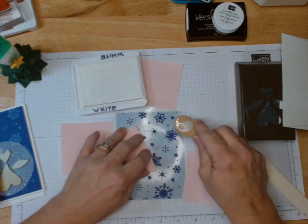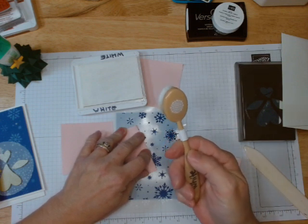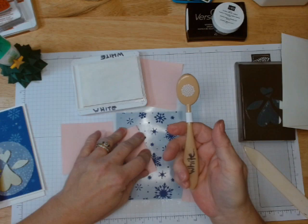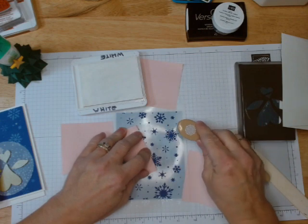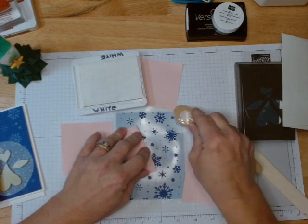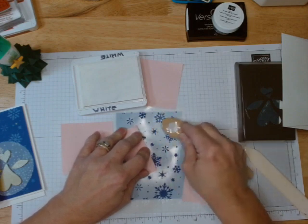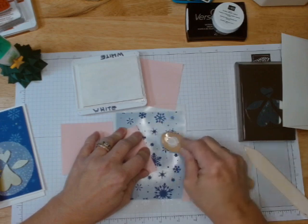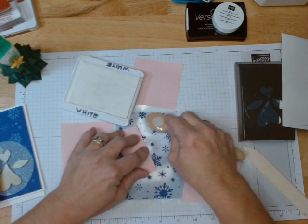Blending brush, but we're going to use it because it's what I have. And I have designated one brush for white. I don't use this for anything but white because of the difference in inks. So I am going to just simply brush this on and make some snowflakes. And I'm kind of scooping it a little bit.